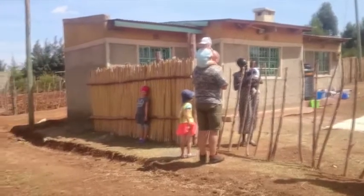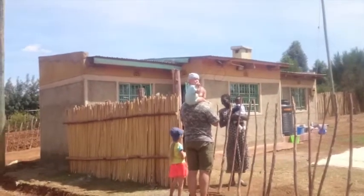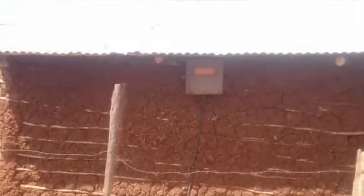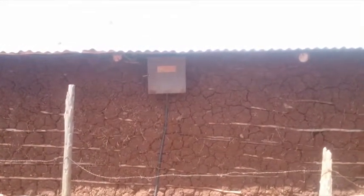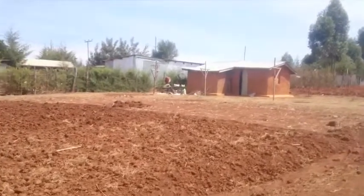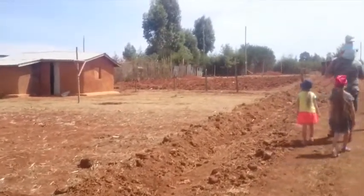Okay, and this is a more advanced one. It has a stone around the house. And on the house there is an electricity box as well. That's good. So they have electricity. Most of the houses are pretty much the same. The only difference is if people can afford it, who have some more money, then you can see that their houses are more developed.